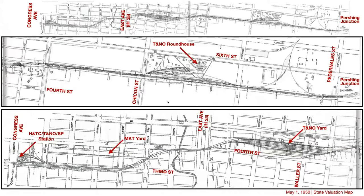This is from the State of Texas valuation map for the railroads, just to kind of further orient you. Pershing Junction's here with the Y, Roundhouse, all the way down to Congress Avenue. And then these are just larger images, so you can kind of see what's going on. Track running in 5th Street on this side of I-35, which used to be called East Avenue. It's where the big TNO yard was. And then it kind of swoops down onto 3rd Street, getting down into the depots.